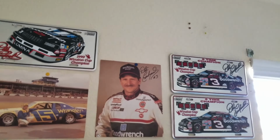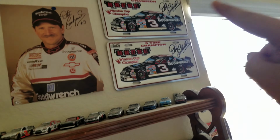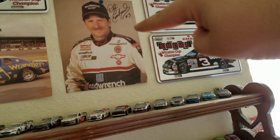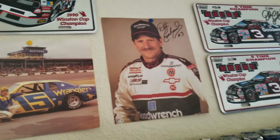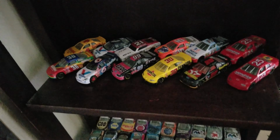And then up top we have a couple more Dale Earnhardt Sr. things. We got a couple license plates. Those right there, those are not real signatures. According to my grandparents, that one is authentic. And if I could get enough lighting on it, you would probably be able to see the Sharpie-ness of it. I don't know.